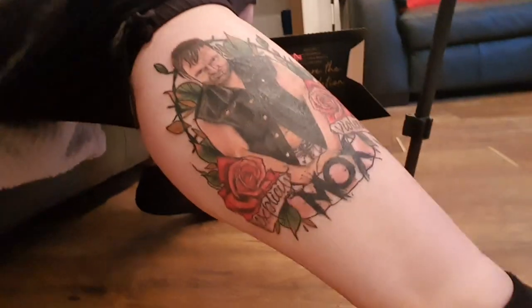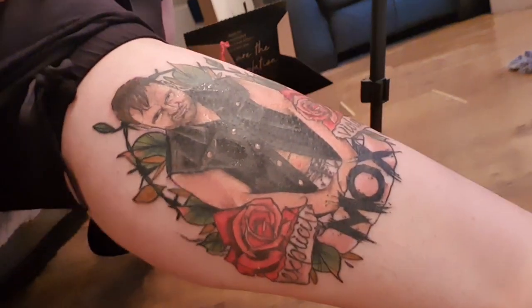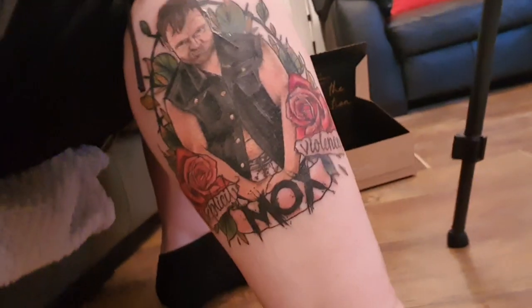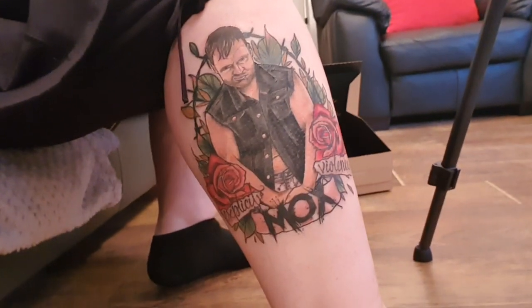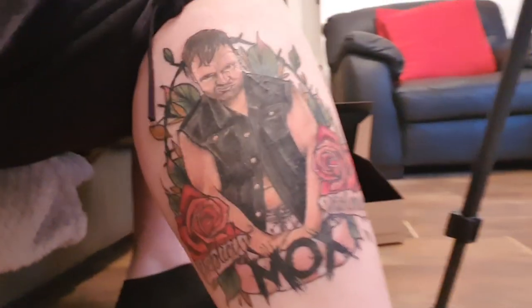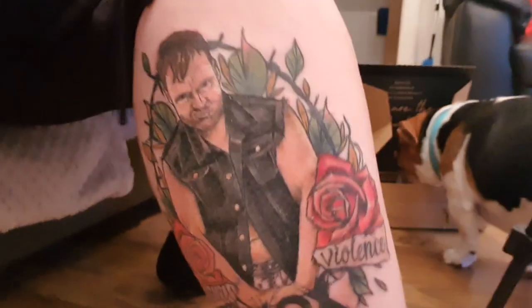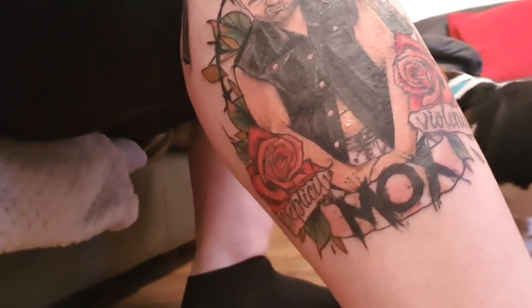Eek. Okay, here we are. Okay, eek. Here we go. There it is. I cannot tell if you can see it or not, but Lila, please don't go near it. It is very, very angry at the moment.